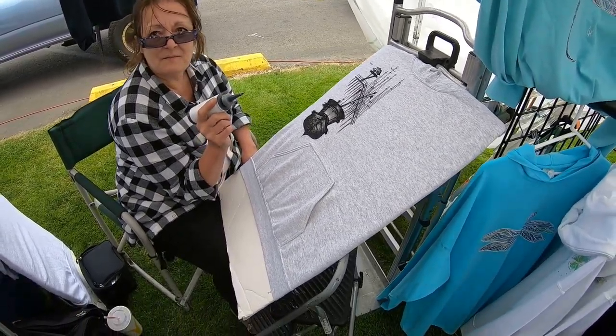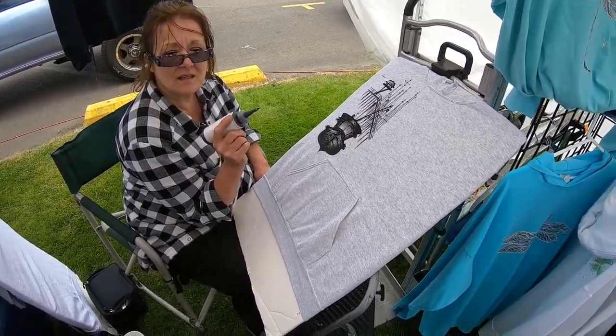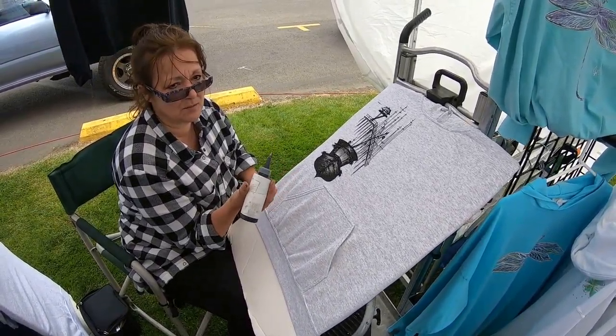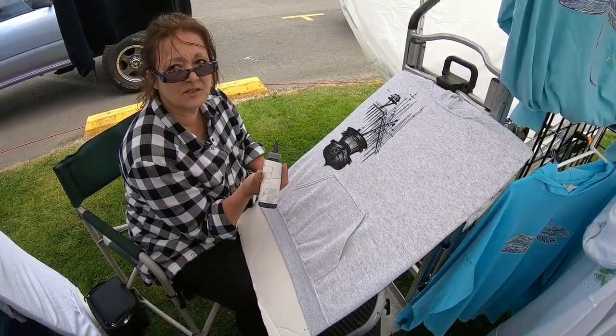Sure. Do people do custom orders, like if they give you a little design? Depends on what it is. I usually tell them, send it to me. I can usually look at it and tell if it's something I can do.